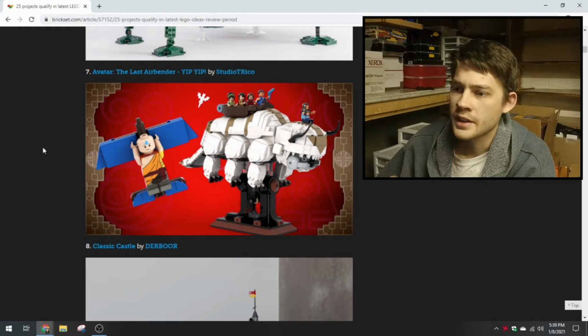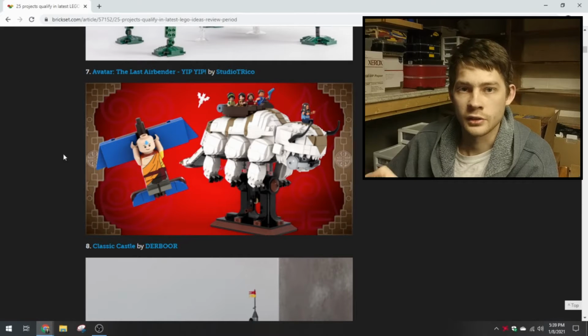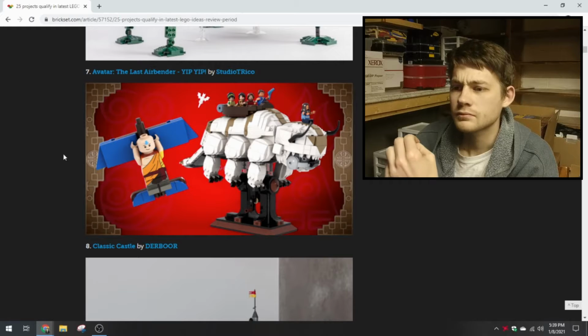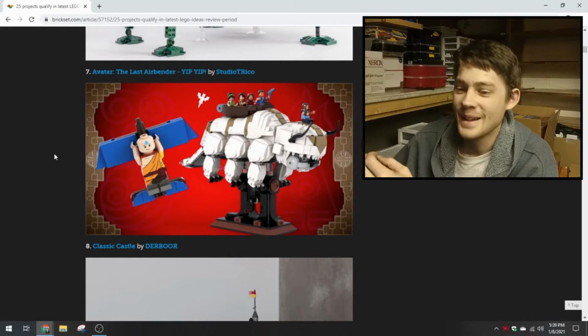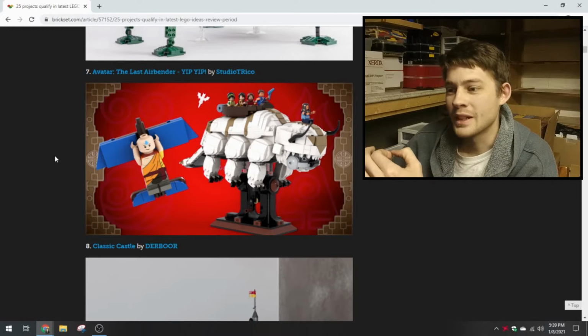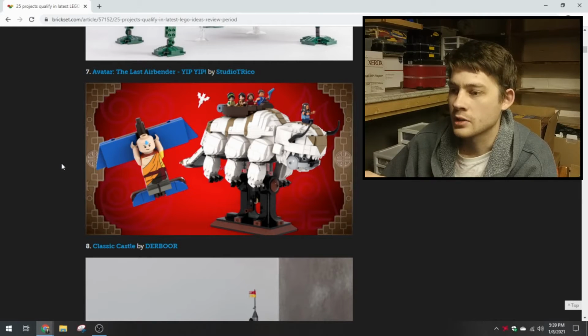So this is one that I think LEGO should do. I think there's an audience for it. In fact, LEGO used to have the Avatar: The Last Airbender license. I think they only released 2 sets in the theme, and it didn't do very well. I think it was competing with SpongeBob at the time, so maybe a bit of an unfair release for Avatar. I think LEGO should give it another chance, and if they do pick up this model, I would like to see minimal changes.